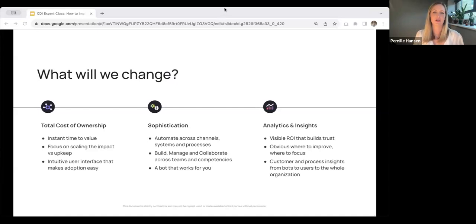Firstly, we'll be tackling total cost of ownership. So by being able to connect your bot to existing sources, customers will see instant time to value. They'll experience instant deflection and resolution of tickets. And by these customers, I mean the business, obviously not the end user. This is a customer of ours. And reducing this requirement for training and upkeep of the bot will mean that there's more focus then for agents and the business to scale the impact of the automation solution. So spending less time on maintaining the bot that they've got, but on the improvements. And we'll also be looking to make improvements to make adoption even easier.